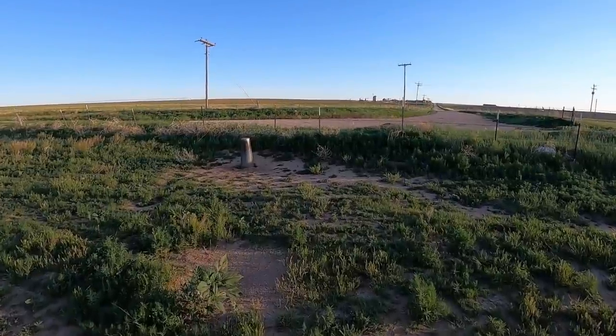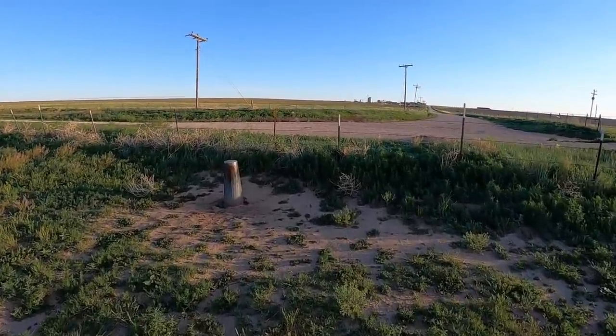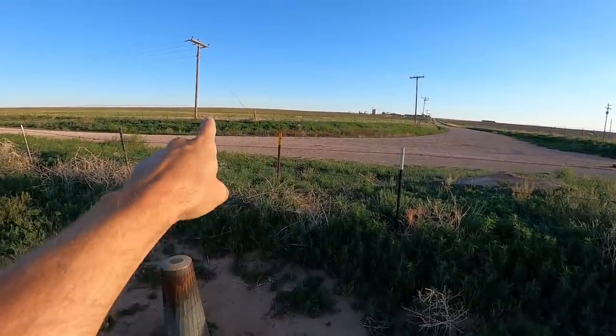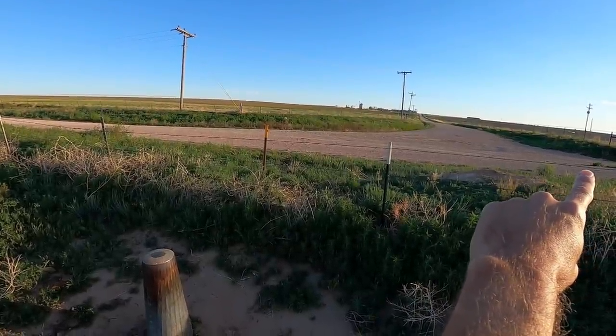So this monument you see here marks the spot where Texas, New Mexico, and Oklahoma come together. So right now I'm standing on Texas soil. Up that way is New Mexico, and over here is Oklahoma.